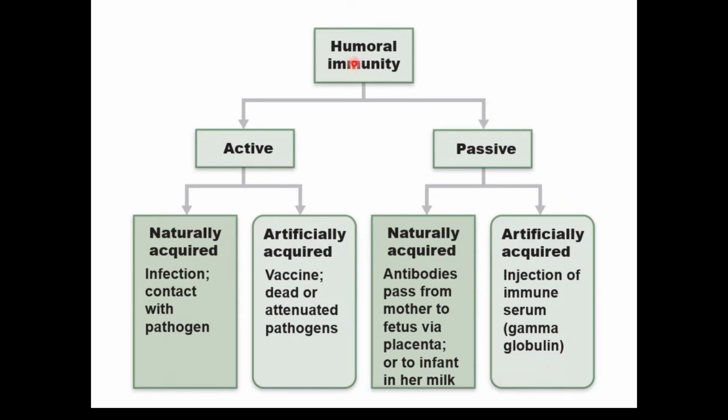Okay, so active, germs are involved. Naturally, real germs, artificial, vaccines. Passive, mom, artificial, you're getting gamma globulins. And these are used for other things too, not just rabies. They're used for autoimmune disorders. They give gamma globulins. There's other things they use it for.